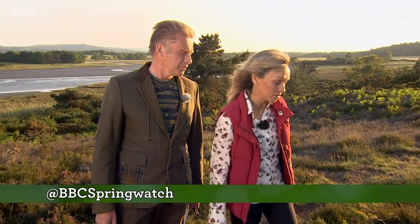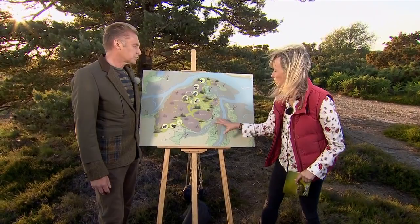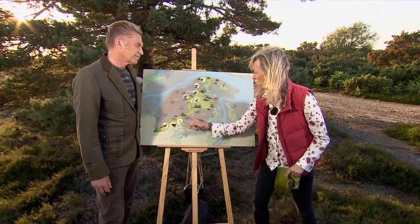OK, let's go over to the map, show you exactly... Gosh, the wind is picking up. I hope this doesn't blow off. This is Arne. You can see it's a huge area, and you can see all these different habitats around. And also, these are all the different birds and nests that we've got cameras on.